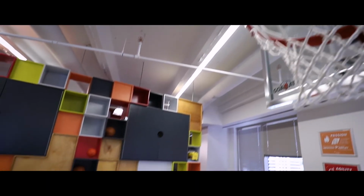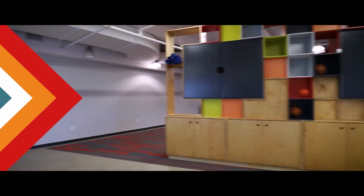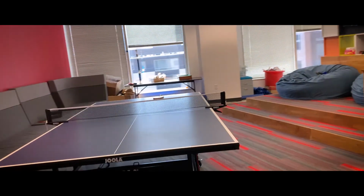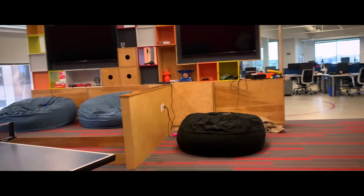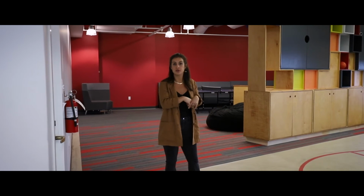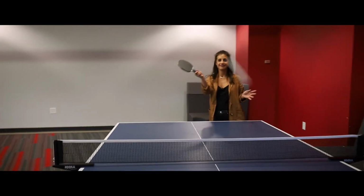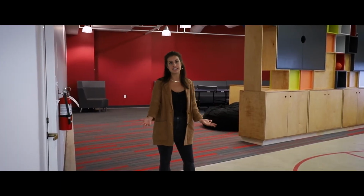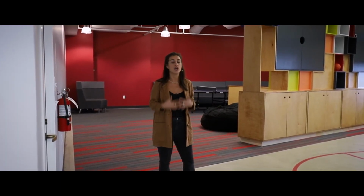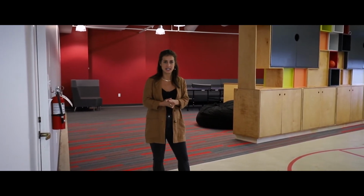All right, guys, here comes the fun part. So back here we have an area for basketball courts and ping pong, video games and bean bags. Lots of fun to be had here, whether it's shooting some hoops during happy hour or playing ping pong between closing those deals. This space was really designed with the employees in mind. We're hardworking, we're very agile, and it gives us that opportunity to reset and recharge when needed.